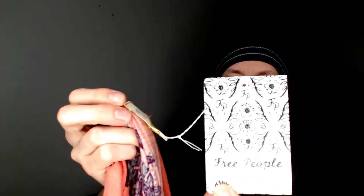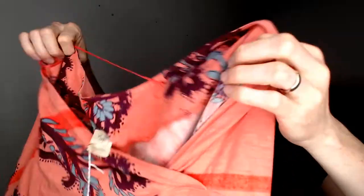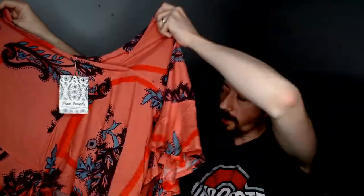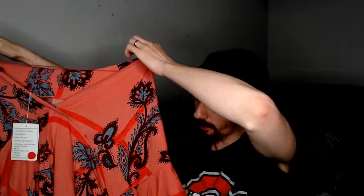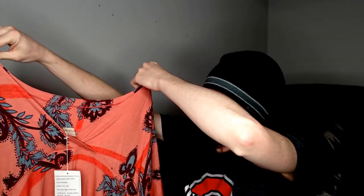Okay. Moving right along. We have a We The Free, which I believe is a Free People brand. Yes, it is a Free People brand. We have a new with tags Free People brand top. This says it's an extra small, but that looks like it might be a vanity size, because this looks a lot bigger than the other extra small we looked at. Anyway, it does tie here on the side, so maybe I just don't have it tied enough to make it an extra small.